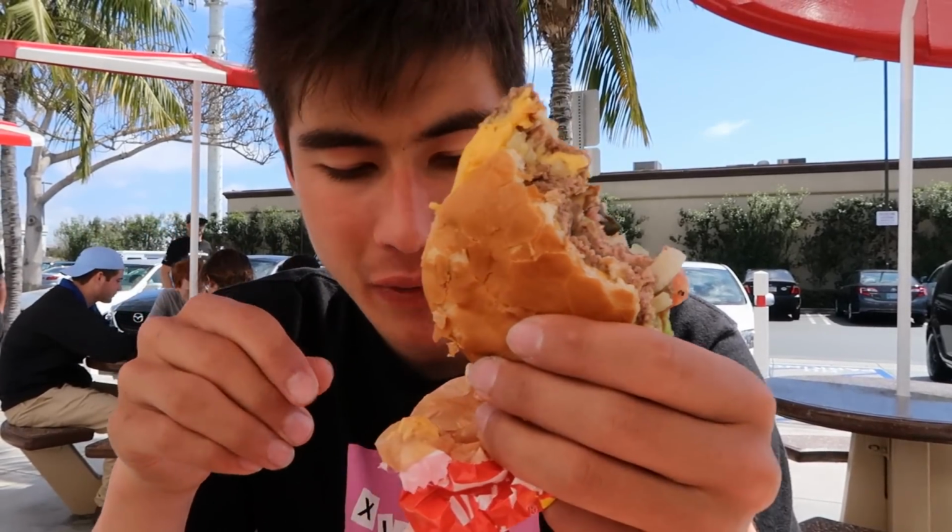All right, I think I can finish it. So it does have a mustard flavor? Slightly. Not that much. And they add a little bit of Thousand Island dressing, so it has a bunch more flavor.